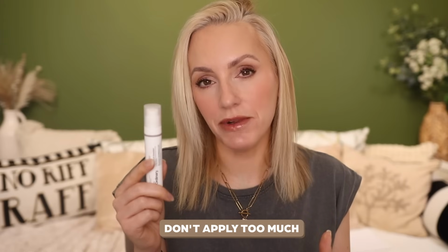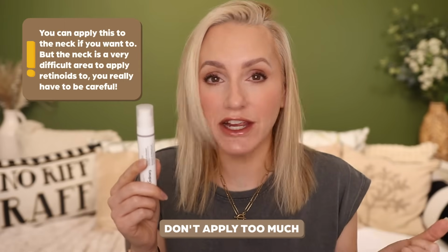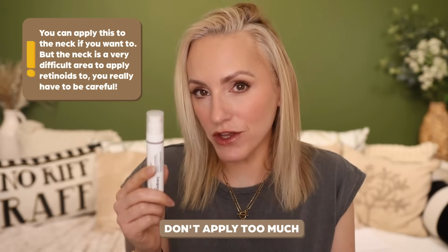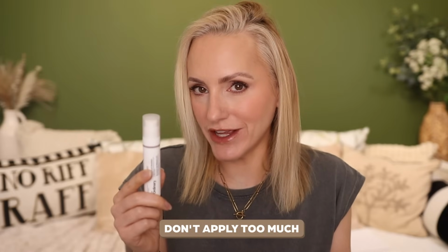I definitely wouldn't be applying any more than 1 pump. 1, you're wasting the product because you only need what you need. Just because you're applying more doesn't mean you're going to get more out of it. And 2, if you're applying more than you need, you're more likely to get more irritation, and you want to avoid that.